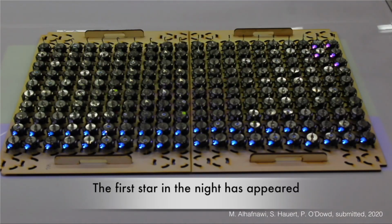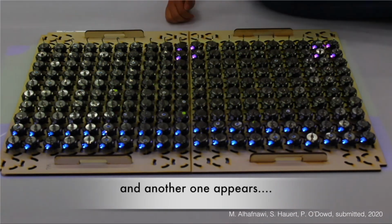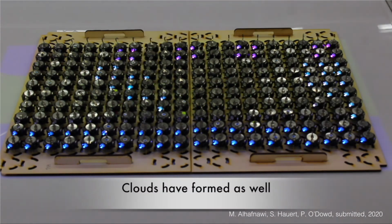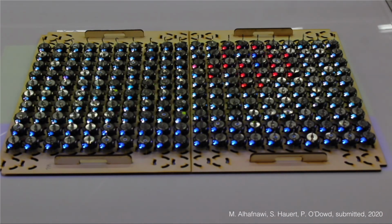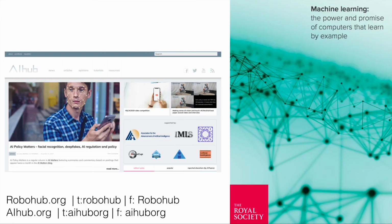So this is Marihan's work, trying to help us understand how we interact with swarms. So she's using this as a canvas, painting a night sky on it and little stars, and you can see the sunset that rises after this. But here we can interact with the swarm and read out something from the swarm that's human understandable. In our efforts to make swarms for people, we also have an escape room, and as part of this escape room, they've told us what they want to see, including massages. I don't know what people think of that application.